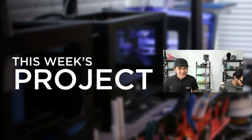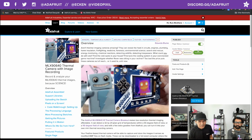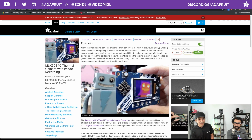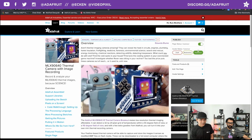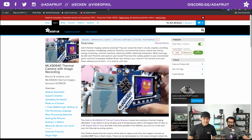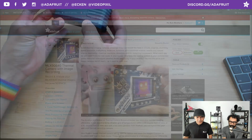So this week's project is in the works, but we have some things that are released. It's basically a case for this guide here. This is a learn guide by Eduardo. He used the MLX 90640 thermal camera and the Adafruit Pi badge to create a really nice contactless thermal camera. So let's go ahead and jump into the case.